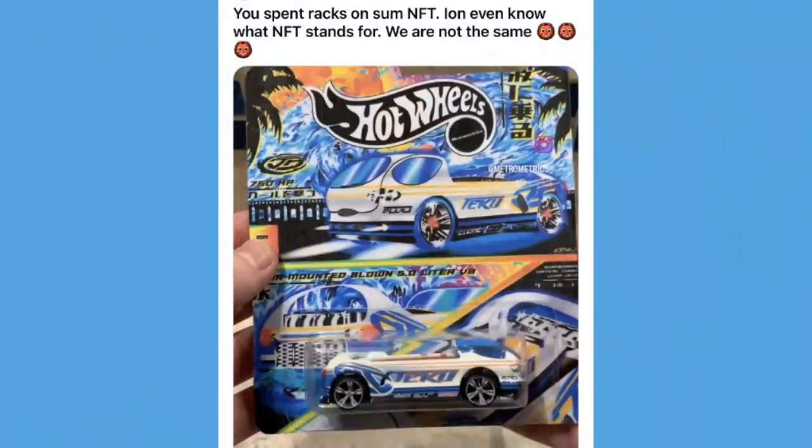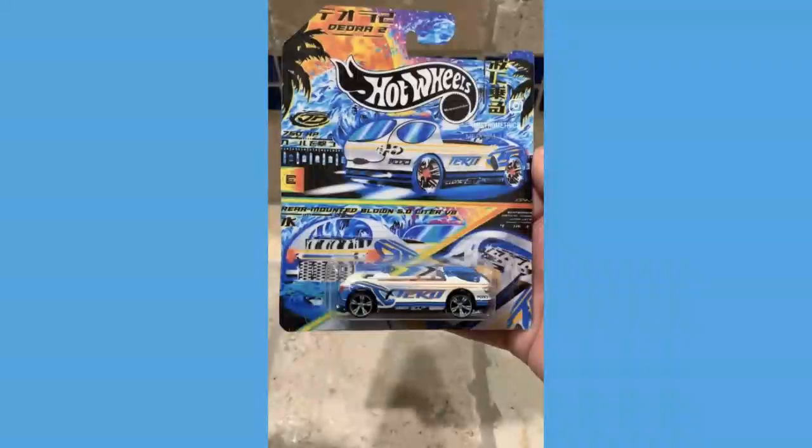All right, guys, we're going to start off with a bang. This is a post by Metrometrics. Yes, your eyes are not deceiving you. This is a custom Teku Dior 2 in a specialized Acceleracers Dior 2 blister. Check this out, guys. Not only is he making customs, but now he has a blister to display them in. That is next level.